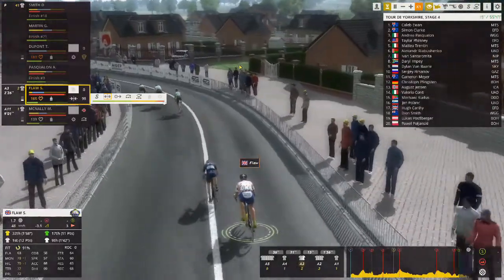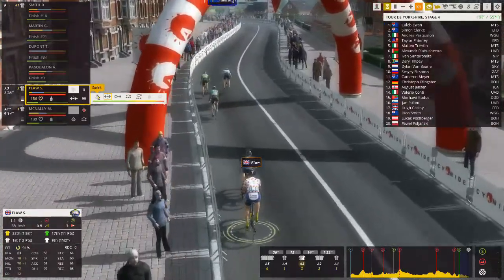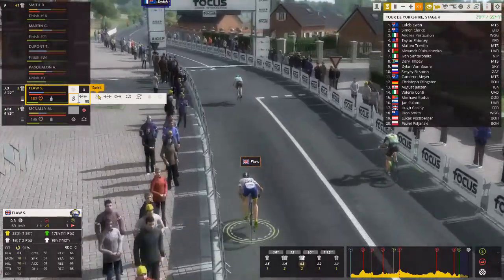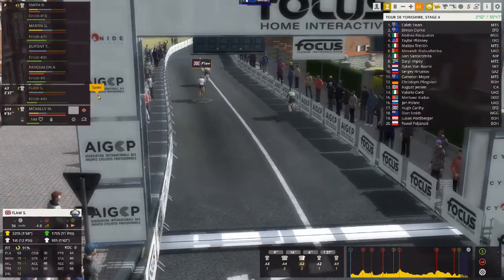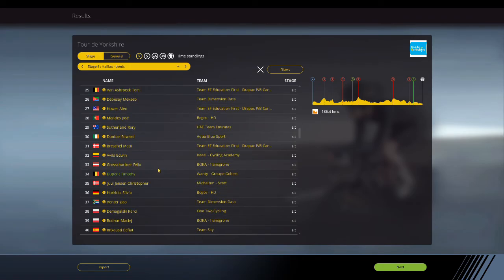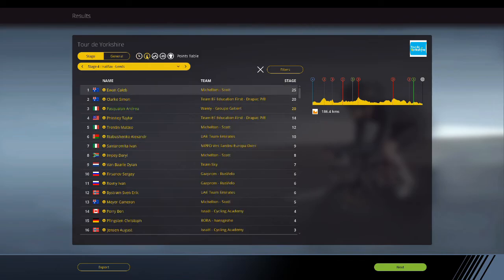Caleb Ewan again taking a great win there. Simon Clark and Andrea Pascalon, top 3. Great performances from Pascalon. We're just going to burn ourselves getting to the line there. I wonder if that's Christian Knees just there. So some confirmation of the results there. Pascalon in 3rd, Dion Smith and Guillaume Martin in the top 30. We finished 44th there, so lost another 2.5 minutes, but that's not really important.